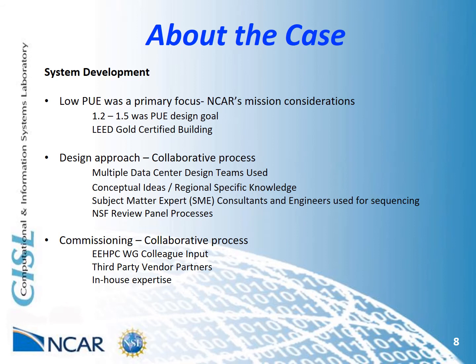These included the goal of a versatile design with a low PUE of 1.2 to 1.5. There was also a strong desire to use LEED best practices and try to obtain a LEED Gold certification, almost unheard of for data centers in the early 2010s. These key points were then implemented using a very unique design approach.